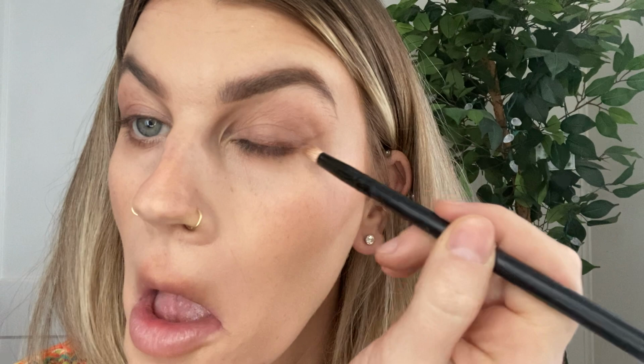Okay. So, easy to work with. You just figure it out as you go. They glide on super easy. They blend out super easy. Use a brush, use your finger, use anything.